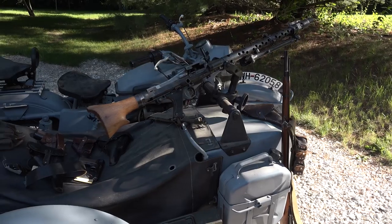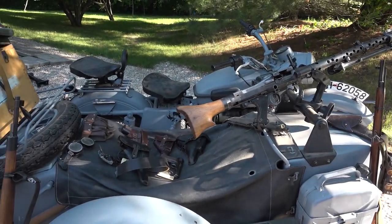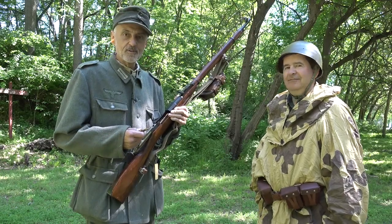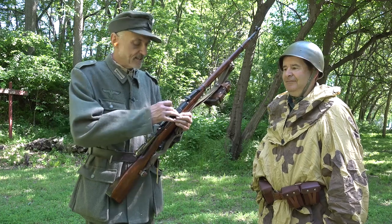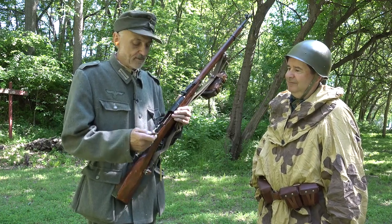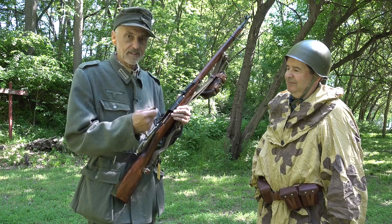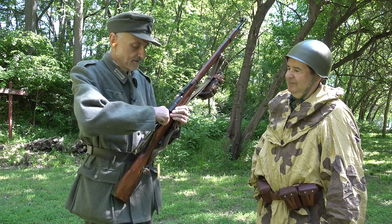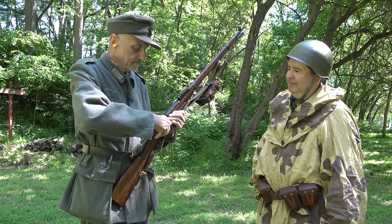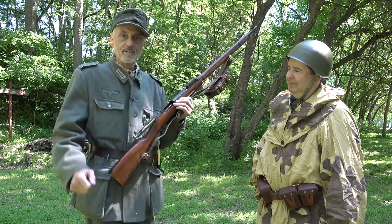Absolutely. That's right. Hey, now we're going to do some shooting over Dave's brothers. This is a Russian 9130. It was made in 1929. Again, it has the hex receiver and shoots 7.62 by 54. It holds 5 rounds. You can load it with a stripper clip or load it by hand. And we're ready to shoot.